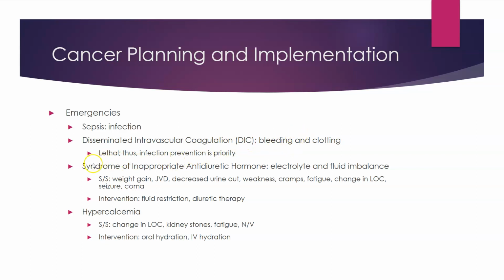We can talk about SIADH. So then you've got some weight gain with this one and decreased urine output. So treatment: food restrictions to make sure that they don't gain any more weight, and diuretics to help them pee. Can get hypercalcemia, especially if you get a lot of tissue breakdown, and we'll talk about this coming up. But realize that hypercalcemia can occur with this one.